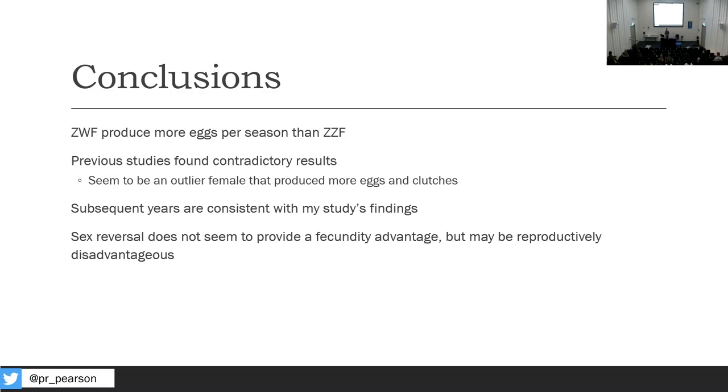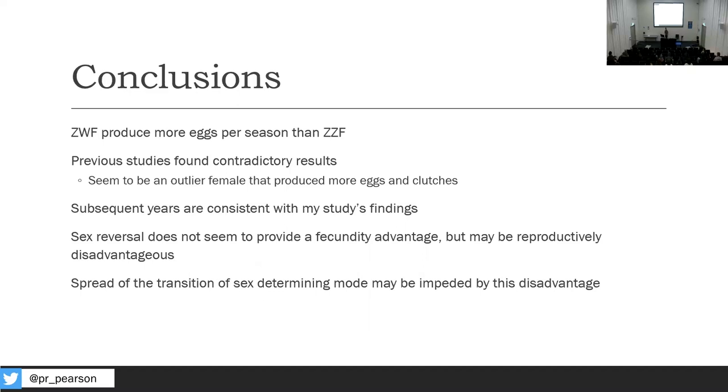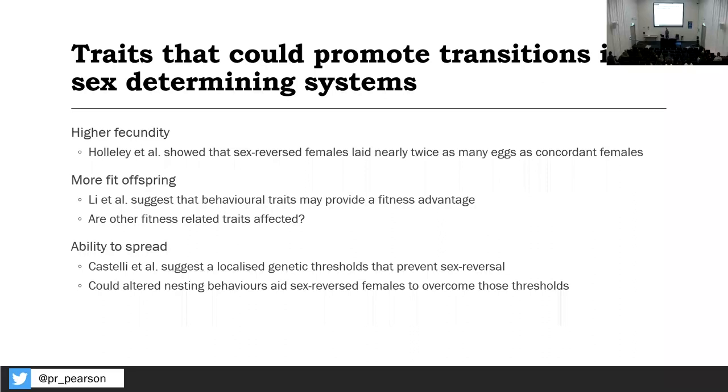So from this, we can kind of say that sex reversal doesn't necessarily provide a fecundity advantage, but might actually be disadvantageous because they are producing fewer eggs. And the spread of the transition of sex determining mode may actually be impeded by this disadvantage. Right? So this brought about the ideas with higher fecundity, and we have a better understanding that it's not what we previously thought.